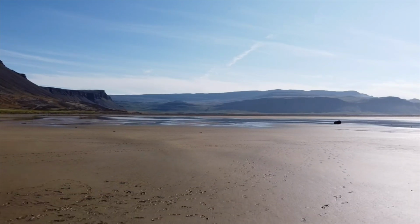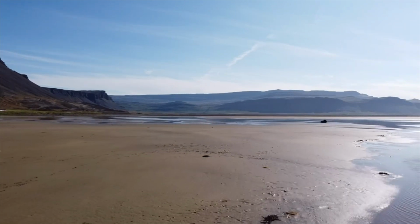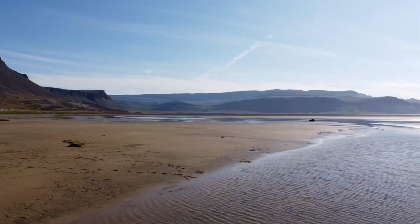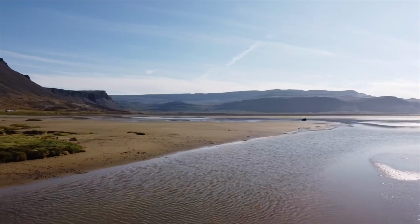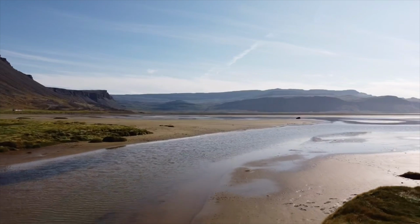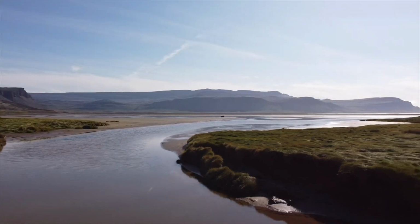If you ever find yourself near the Westfjords of Iceland, we highly recommend taking the time to visit Raudisandur beach. It's not just a destination, it's an experience, a peaceful, grounding reminder of the beauty and simplicity and the power of nature's solitude.